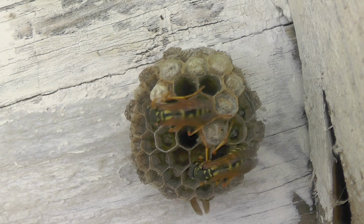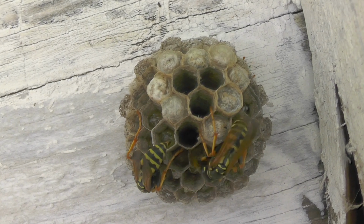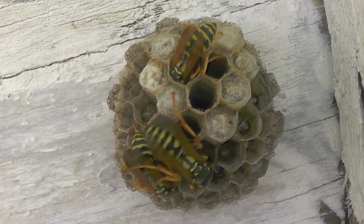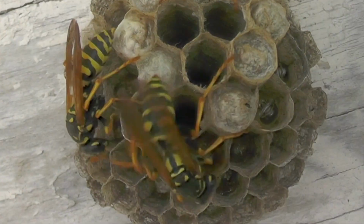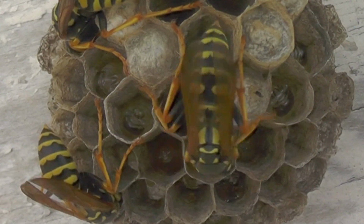Here we'll speed up another cell build for you. You can see the mature larva in this cell is going to be needing to pupate pretty soon. So as soon as this cell wall is extended high enough, it'll weave a silk cap.